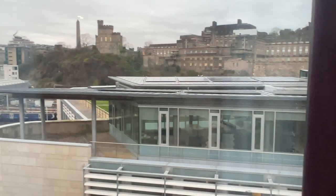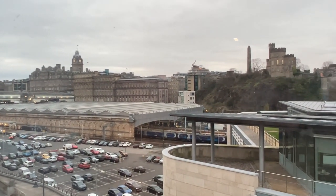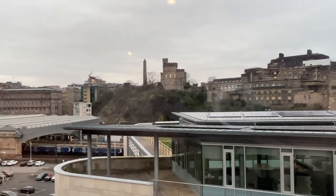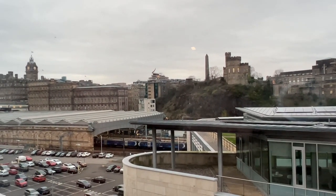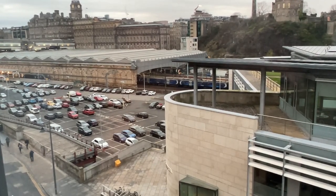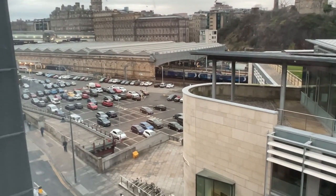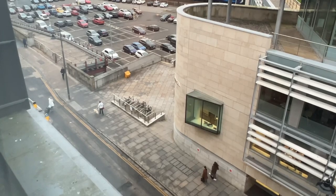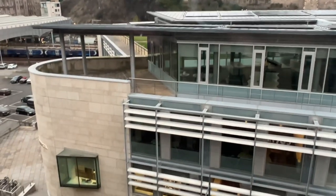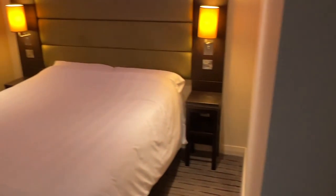That's the view out the front there. So yeah, it's a lovely view. You can see right over the skyline of Edinburgh, and down there's the station. So you get off the train, up the top of the platform of the station, and straight down this road here, Market Street, and you're here. Excellent location.